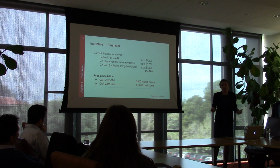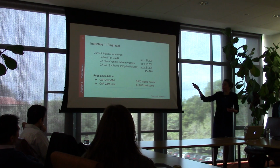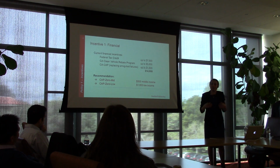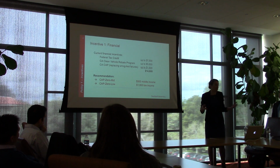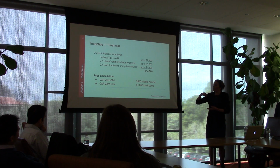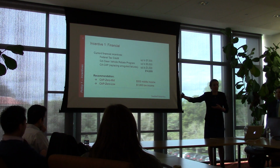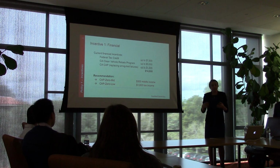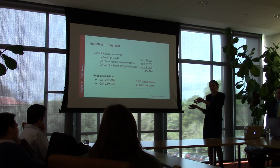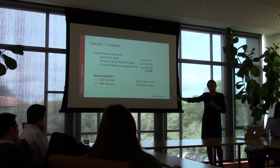as a California resident, there is $14,000 available. There's a federal tax credit, there's a rebate program, and then there's CAP. And CAP is the Consumer Assistance Program, which offers $1,500 to replace vehicles which fail the smog test. Now we want to offer an extension to the CAP program. This involves targeting mid to low income earners by giving them an additional $1,500 and offering them that money to turn in a failed smog test vehicle and acquire a zero-emission vehicle.